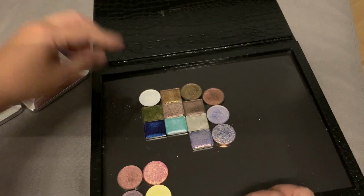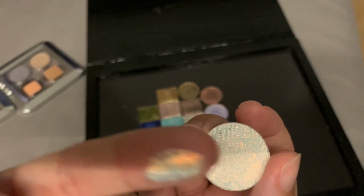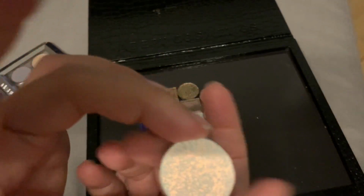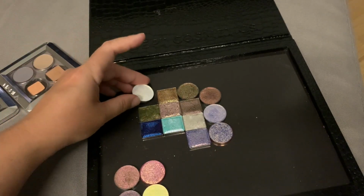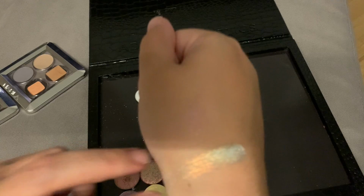The other one I think is very similar to this Terra Moon Phoenix. Maybe this Phoenix one is more orange while that one is more lemon yellow, but this has yellow as well. So I'm fine with this one. I won't buy the Nabla one. Let me swatch the Terra Moon one.